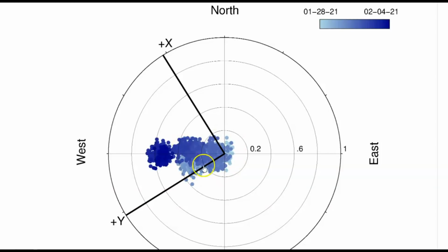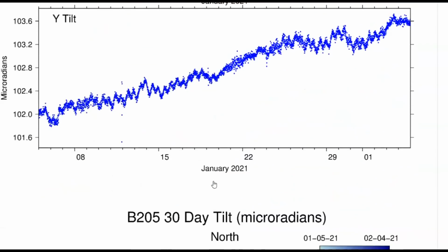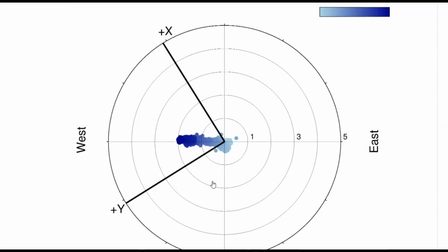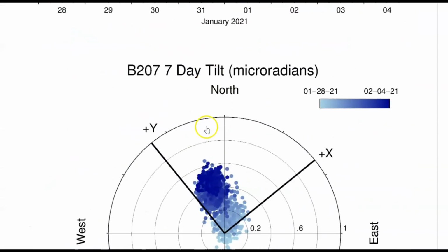This just shows you all the earthquakes within the last 7 days, and we'll come down to the last 30 days. There you go. Now this is set at 5 microradians. I do have a strain meter for the Madison River borehole 207. Again, this is the tilt meter for borehole 207.